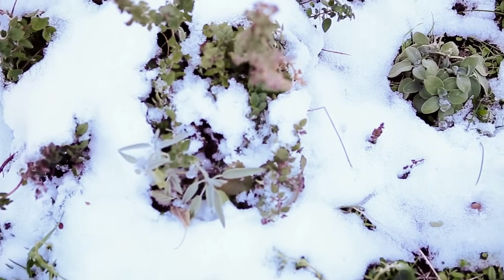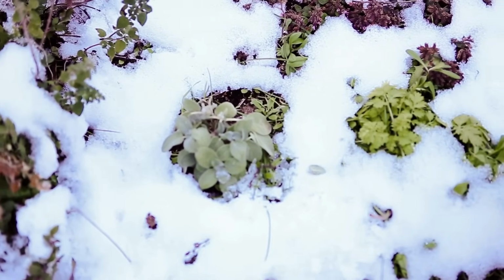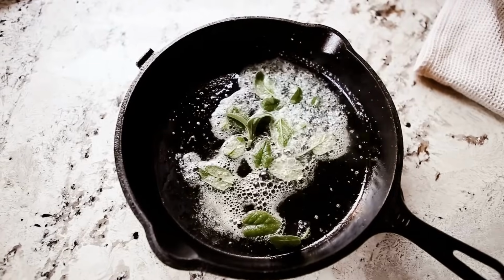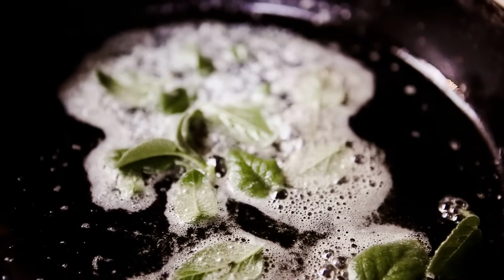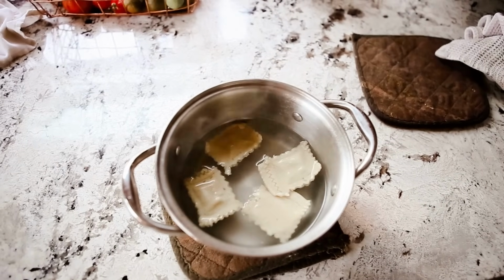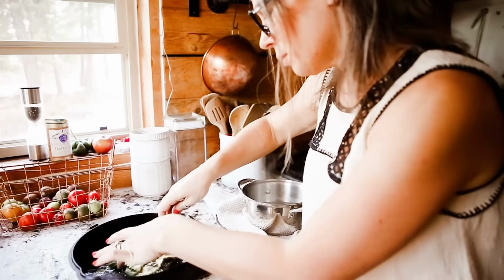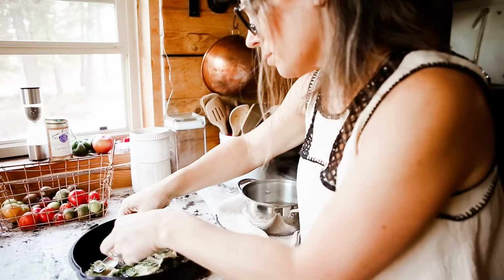I'm going to make a browned butter and crispy sage sauce, and I just happened to remember that I still have some sage growing beneath the snow outside. This is one of the most delicious sauces. You just brown the butter and you cook the sage just to where it starts to get crispy. Once the ravioli is done, you just toss them in the browned butter and sage and enjoy, and believe me, you will enjoy. These are unbelievably good.